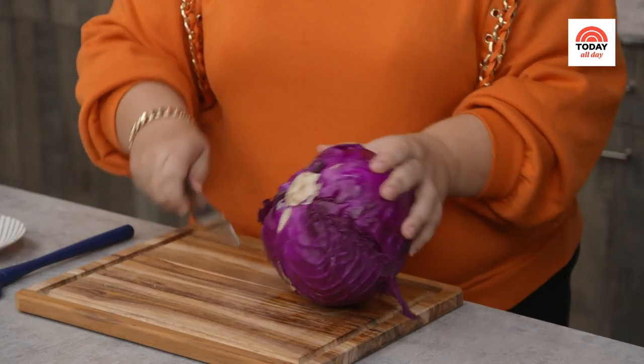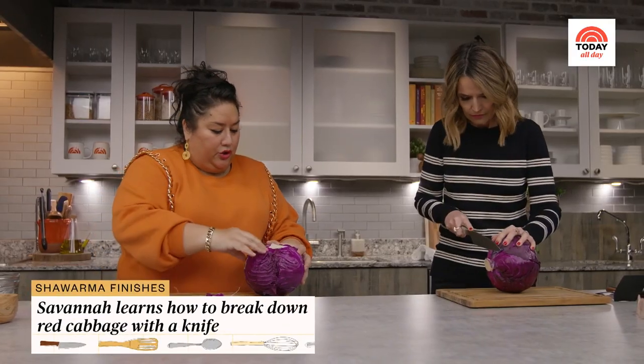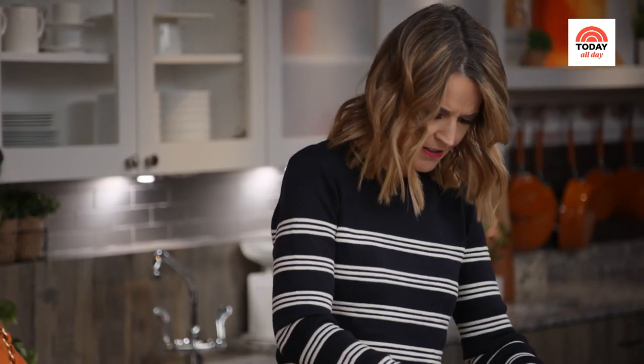So this is red cabbage. We're going to cut a little bit of the bottom off, like that. And then you just want to remove the outer leaves. See what I mean? You got it. I guess I just got to be a little more aggressive. You could use a little force.